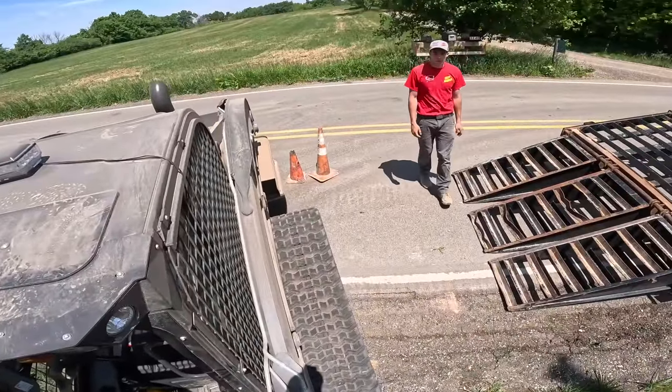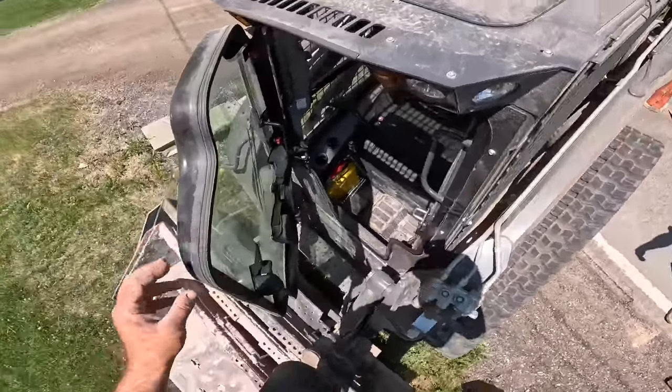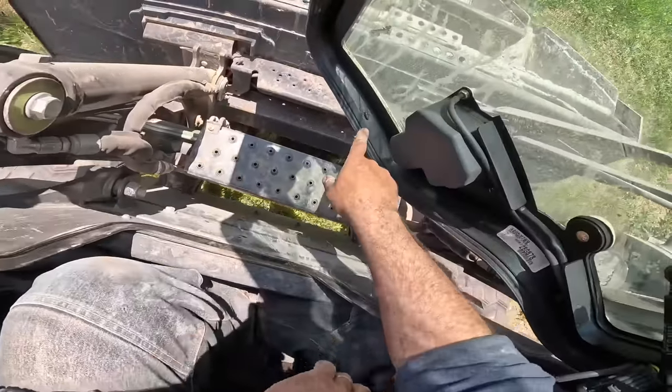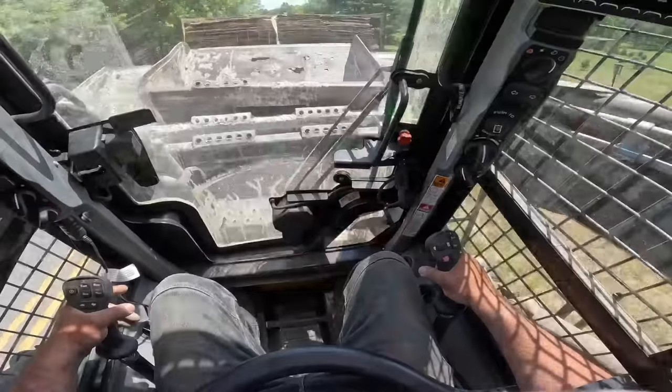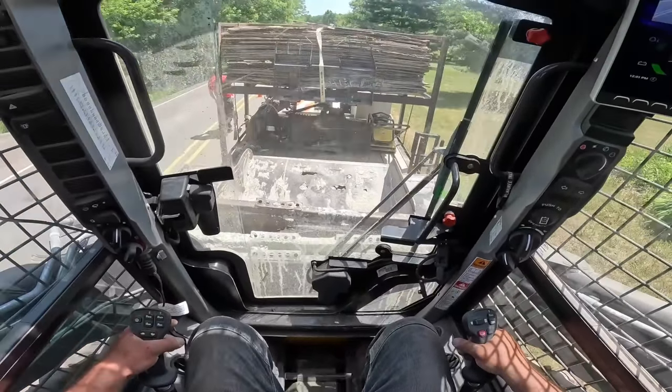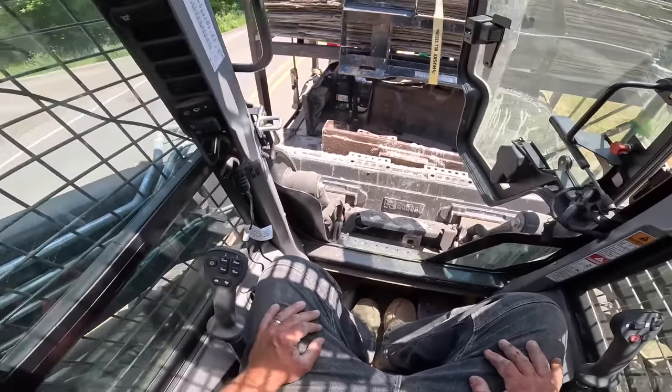Always put the boom all the way down when you get in and out. It's hard for me to get in, I'm too fat. Oh, look, I got a little friend in here. Yep, New Holland's really, really good so far.